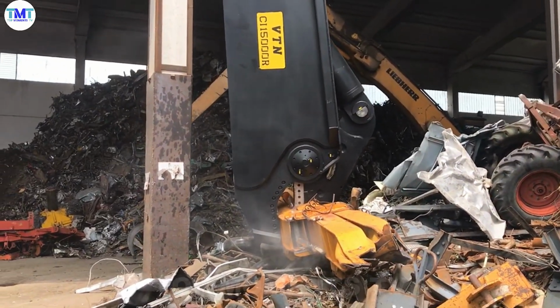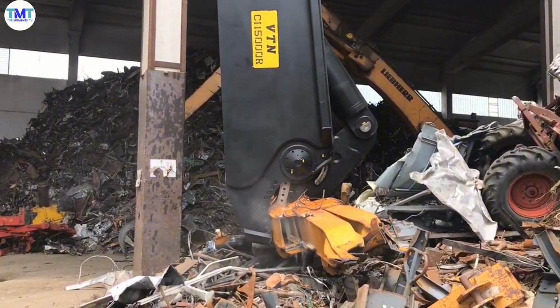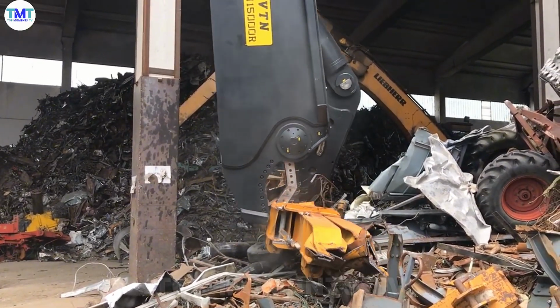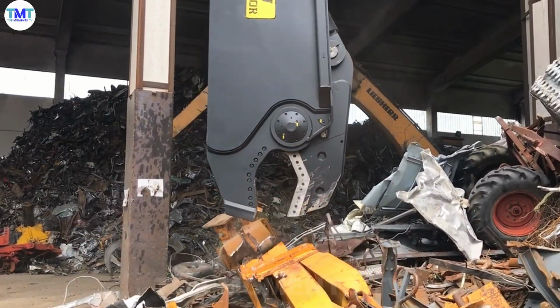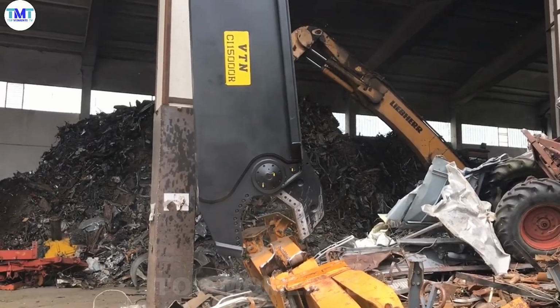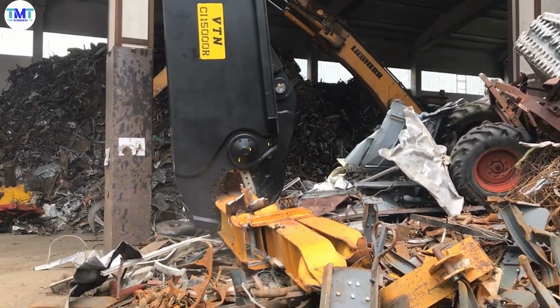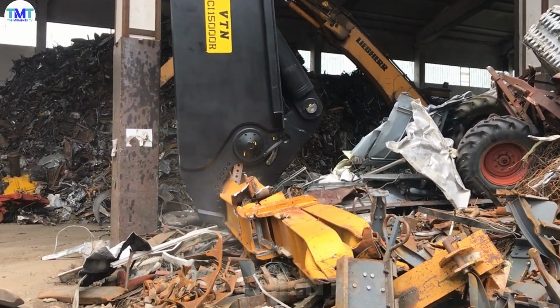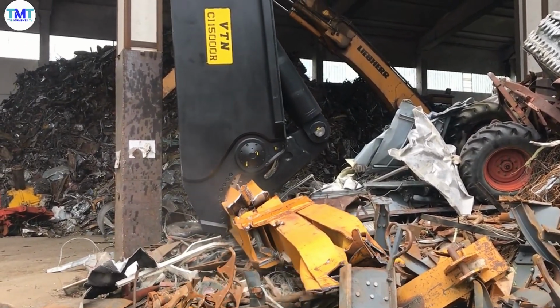Designed for demolition, scrap handling, and recycling, this shear is not just a tool, but a profit-making machine. Its powerful cutting blade is no match for any material, from steel beams, reinforced concrete, to car tires. With the VTN CI 15000R, you will no longer waste time and effort on heavy-duty jobs.